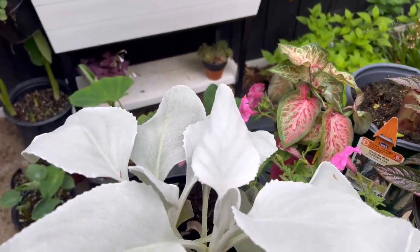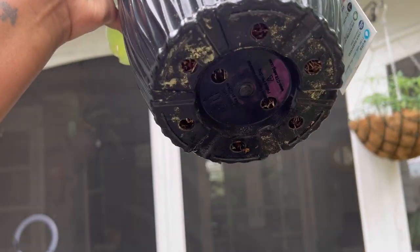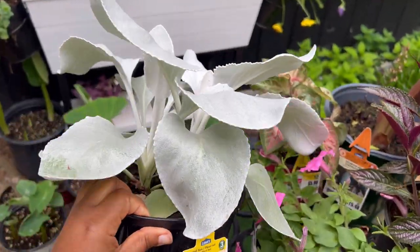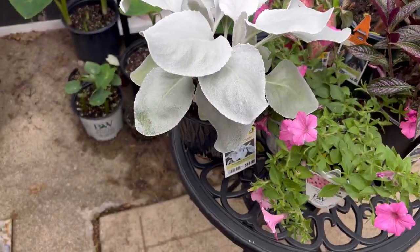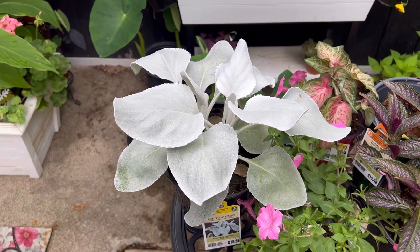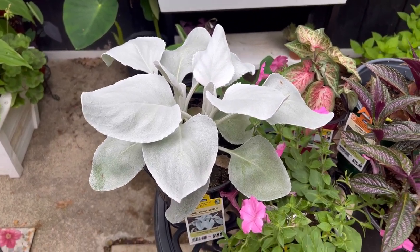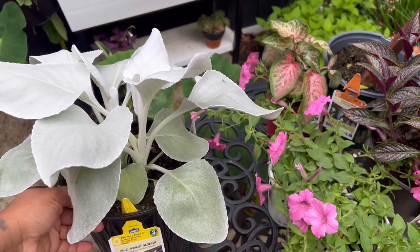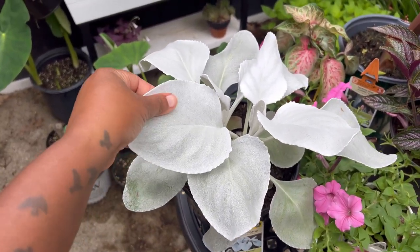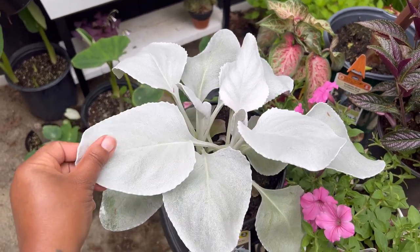Hang on, let me show you. Try not to dump it out. So there are some roots coming out of the bottom. So I will pot it up into a pot two sizes bigger, and then keep it outside for summer, bring it in the winter time, and keep it as a house plant. It's beautiful, so soft. I love this so much.